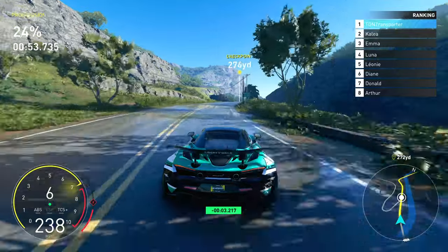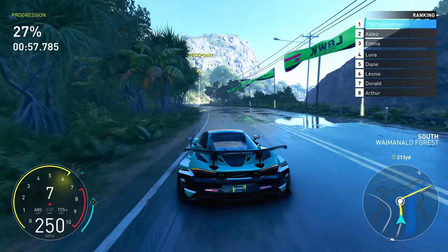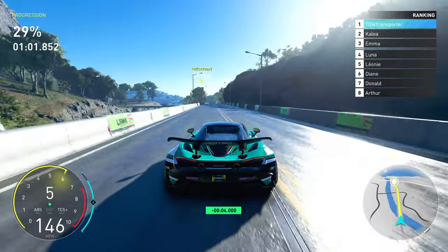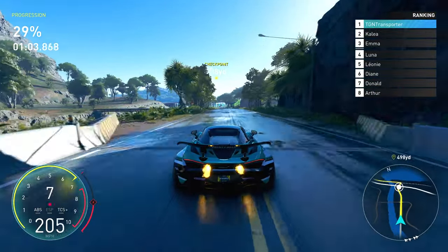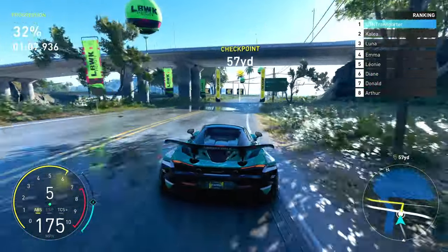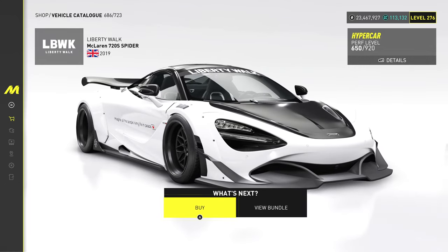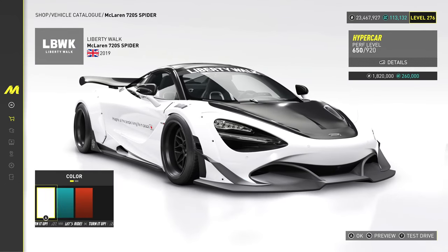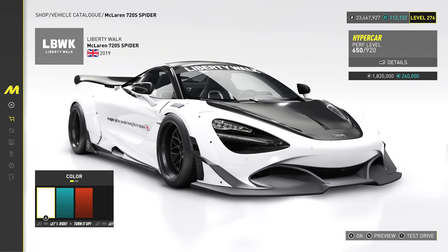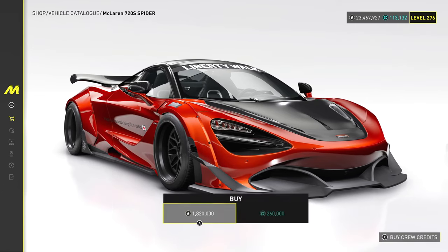Safe to say, we'll be enjoying lots of Liberty Walk from here on out, and obviously this custom McLaren is no exception. Complete with its own custom wide body kit and active aero, as well as improved performance all around, are we looking at the newest, fastest McLaren? Let's find out. The Liberty Walk McLaren 720S Spider is available in the shop for $1.8 million, making it the game's first purchasable Liberty Walk, alongside the Liberty Walk Edition GR Supra, of course.